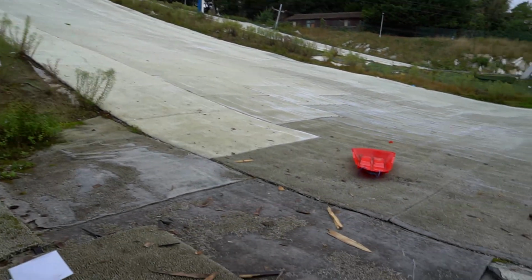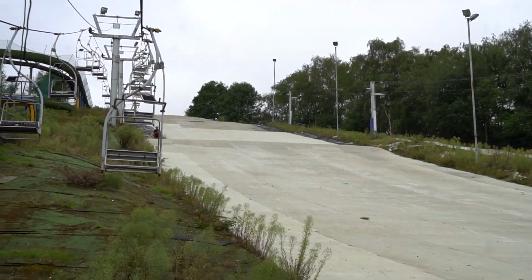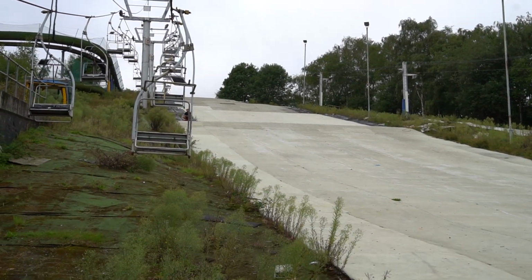Right, guys, so I'm sat in this little chair thing. Colin's gone to get his camera. He's about to come back down. Easiest way to come back down, isn't it? I'm out of breath though. That walk up there is such a tough walk.